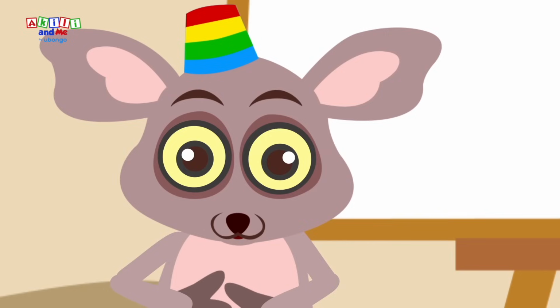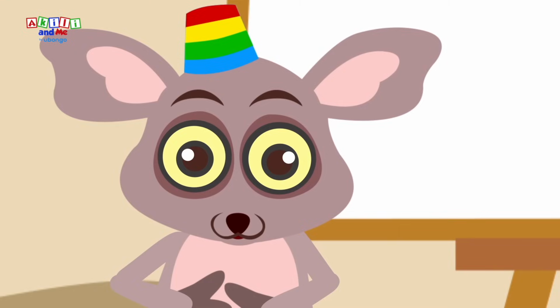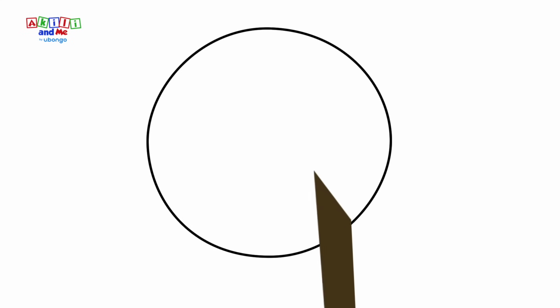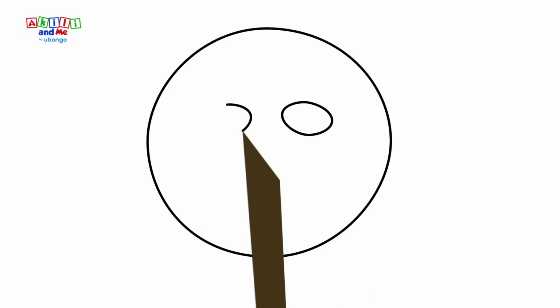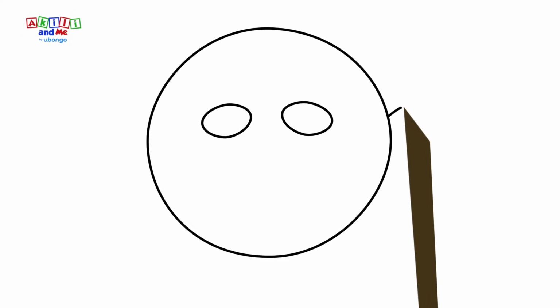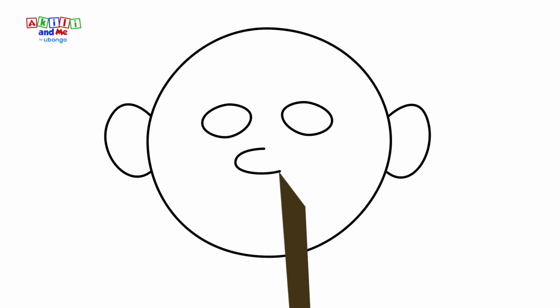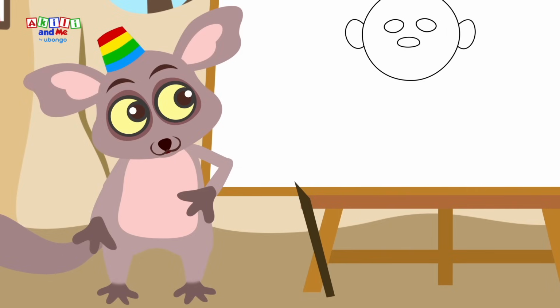That's right. What can we add to his face? Yes, Bush Baby. It needs eyes. Draw two circles that will make good eyes. Great! Let's try and draw ears. And maybe a little nose too. Good job, Bush Baby. Your face is almost done.